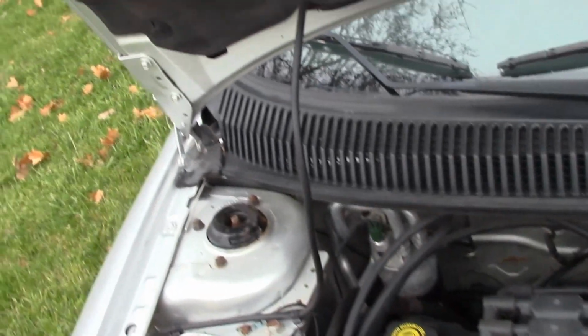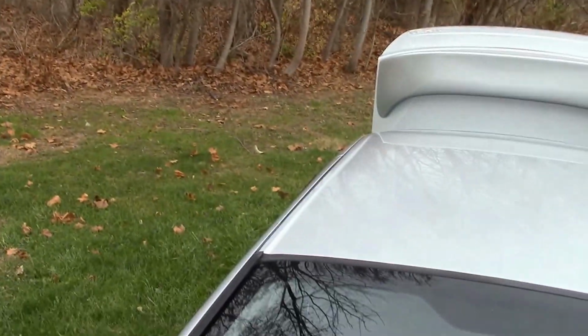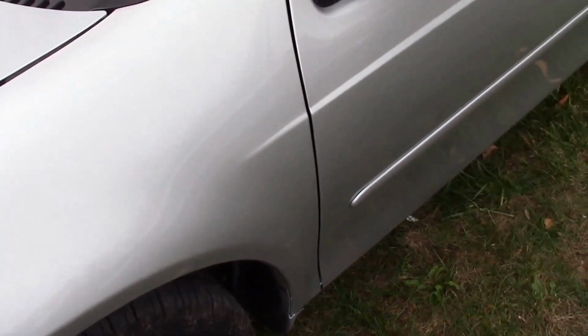All right, so as you can see, it does run pretty good. And again, like I said, it is a 2.0 liter 4-cylinder, so it is a smaller motor. This is one of those cars, like I said, Dodge Neon, that's probably going to get good gas mileage, be perfect for a commuter or a first driver.